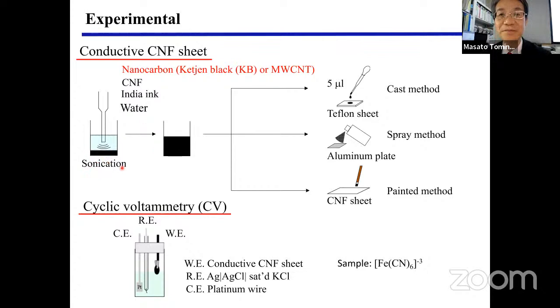To make a film, I use three methods: the cast method, the spray method, and the painting method. The cast method is just casting this dispersed solution on a Teflon sheet. Why do I use the Teflon sheet? Because it's easy to peel from the film. And sometimes we use an aluminum plate. In the painting method, I also use the Teflon sheet. To check the conductivity, I use cyclic voltammetry. This is an electrochemical method.